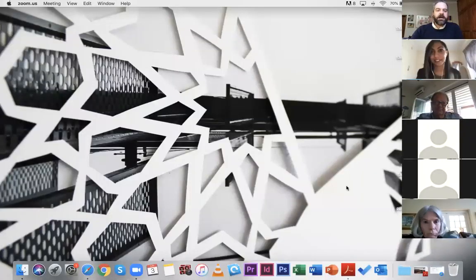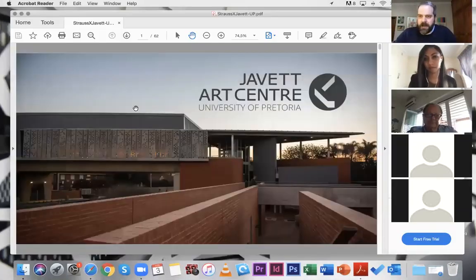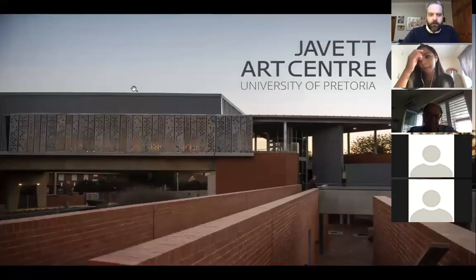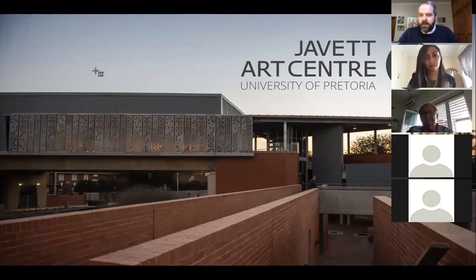And so, Christopher, as a beginning, as an introduction, tell us a little bit about the Javett Art Center and when it officially opened. It's a brand spanking new institution, and give us a little bit of insight, because I know it's been in the works for a couple of years, and we're going to see some of the construction pictures.